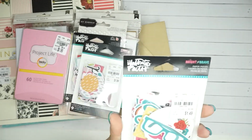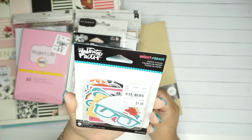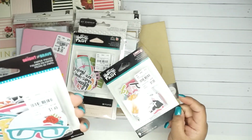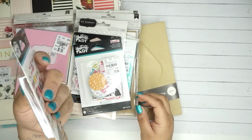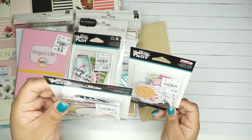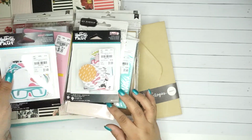And then I got this one as well. This one was $1.49 with Bright and Brave compared to $3.99 with 32 pieces. That's interesting. This one was $1.49. These are $1.99, even though it's just like one piece less. I don't understand why. And then this one's $3.99. These are $4.99. And they all came out at the same time, so I don't know.